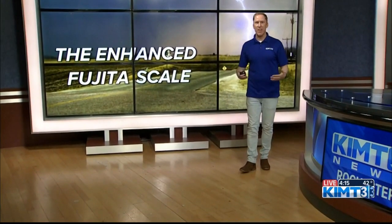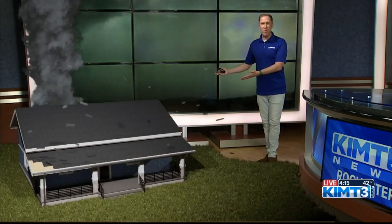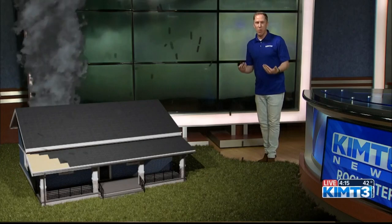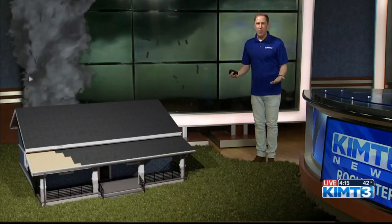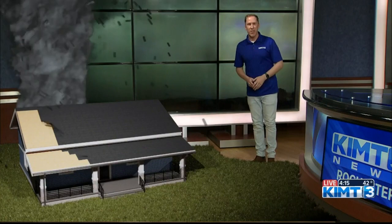So let's break it down and look at what type of damage is produced at each level on the EF scale. First off, here's our model home. Now let's bring in our EF0 tornado. This is on the lower end. We're one of the weakest tornadoes, but they actually account for most of the reported tornadoes throughout the year. Winds are estimated at 65 to 85 miles per hour. They'll cause minimal damage. You might note some shingles flying off the roof and some branches down in the yard.